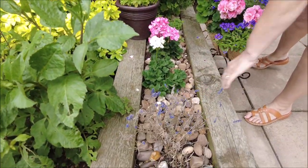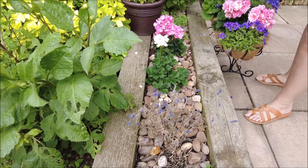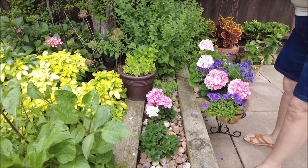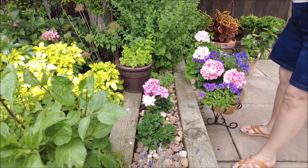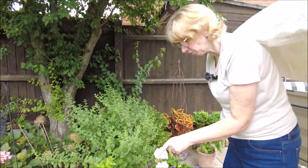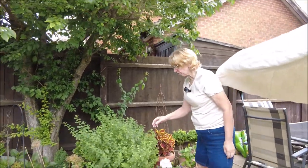I don't know what's going on here. Look, it's flowering, but all the leaves have died. It's coming out. It's not doing its thing, so it's got to go. But I think I'm going to put them calla lilies in here, you know. I'll just have to find somewhere to put the geraniums, but they could perhaps go in the beds. This is going to flower soon.